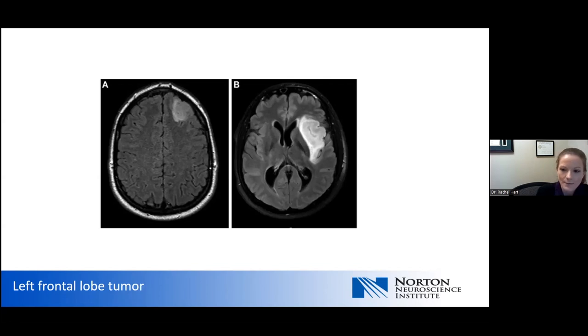This woman, thankfully, was able to undergo a neurosurgical resection. The tumor was removed. Following her hospital stay, she went to a skilled nursing facility for rehab and eventually was able to return home. The hallucinations resolved. Her cognition did not get back to her pre-diagnosis baseline. She wasn't able to return to that mild cognitive impairment range, unfortunately.